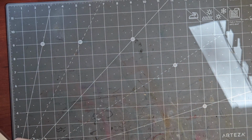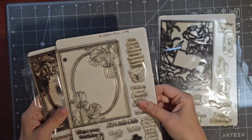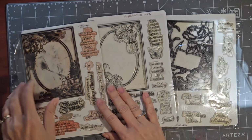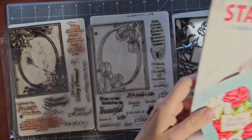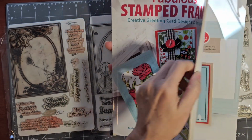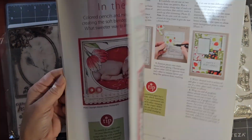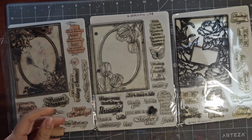All right, so first of all, what I want to show is 3 sets that are from my frame series, or some of my best-selling frames, and they were all featured in this book that I wrote and did all the cards for myself. Fabulous Stamped Frames. So you can find cards with all 3 of these sets in this book.